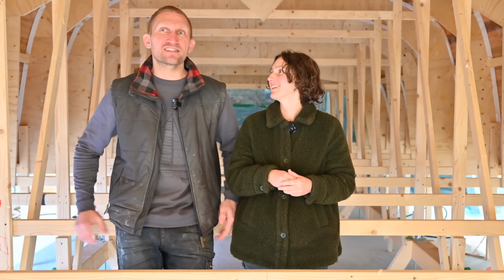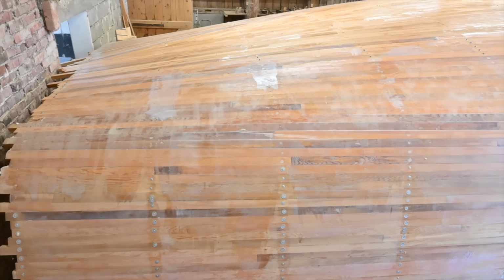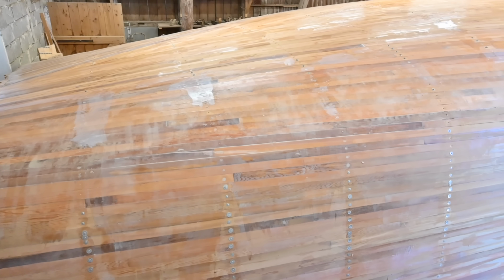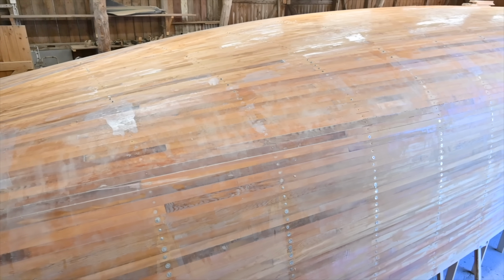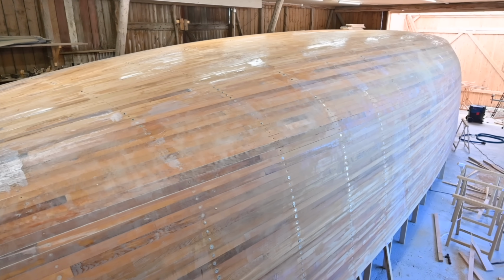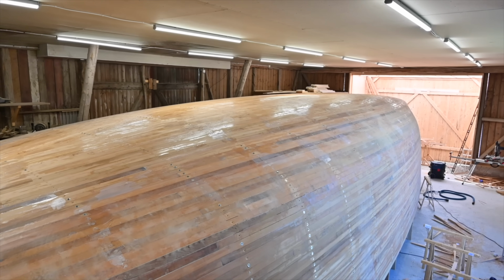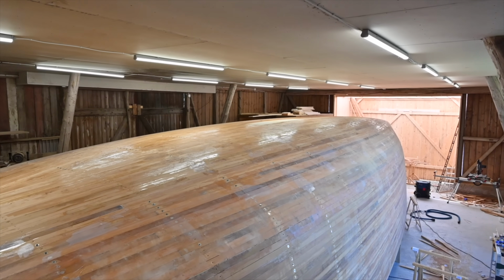Yeah, definitely. Because then it became a boat. When we had closed the hull, we could flip it over and ditch it in the water and it probably wouldn't have been floating. But everyone could see, wow, this is the beginning of a boat. It's a boat. We have created something real.